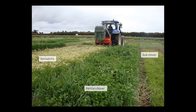Ceradella, Persian clover and sub-clover in its second year. So we're sowing it in the first year and then allowing it to regenerate in the second year. The Ceradella, we got the chemistry a bit wrong on that. It was our first year, and the wild radish, as you can see, has taken over on that one. We cleaned that up in the second year.